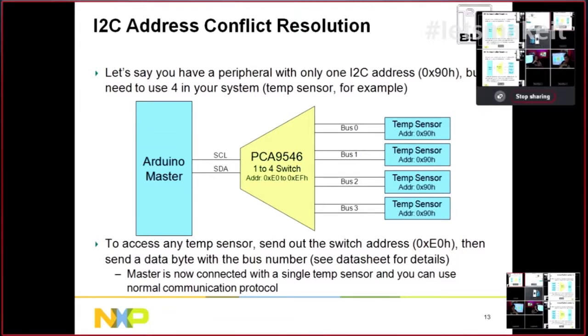Normally, it would be impossible to put all of those 4 temperature sensors on the same bus and get 4 different readings. There's just no way to access them. So the one way to do that is using a MUX, and the address of the MUX is E0. So it's different from the other downstream devices at 90. So the master would send out the MUX address, send a data byte to turn on one of the downstream buses, and then access the temperature sensor on that particular bus. The master, after getting that data, would then turn on the second bus and read that data. Turn on the third bus and read that data. So I see. So basically it's extending the bus down one of 4 options. Exactly.